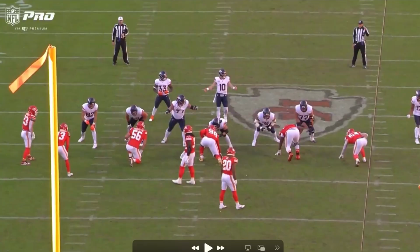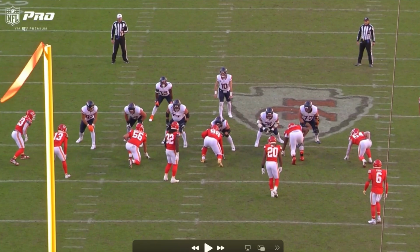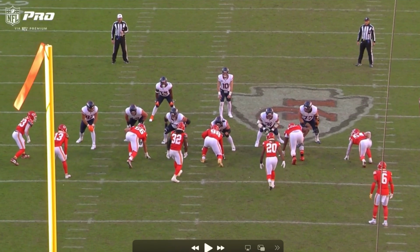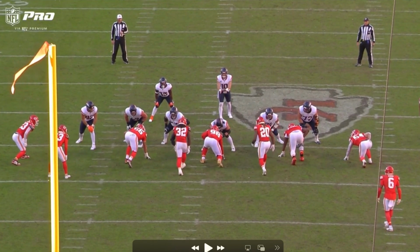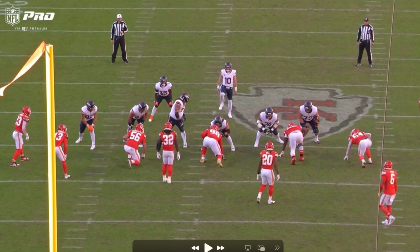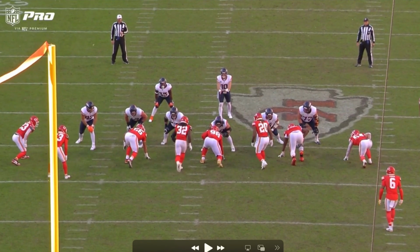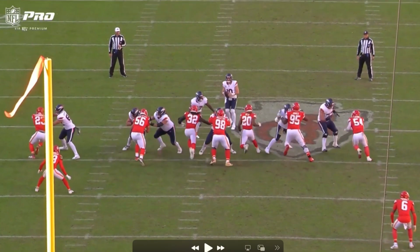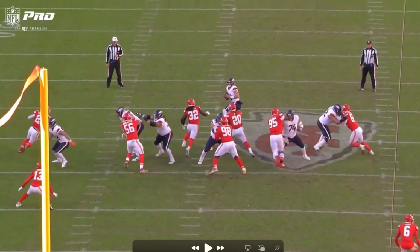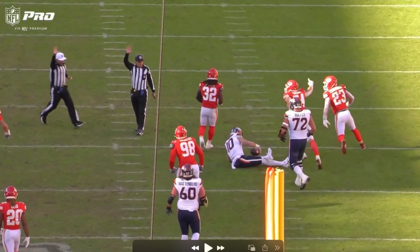So as you can see from that play, Tranquil and Bolton had come up and mugged the A-gaps, but they didn't pressure. And so you wonder if both Bo Nix and the pass protection were thinking that as Bolton's coming up here and Reed is kind of in the vicinity, maybe they thought it was going to be something similar to that, and they wouldn't have to block them or account for them. In any case, it ended up being a great blitz call from Spags.